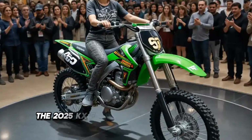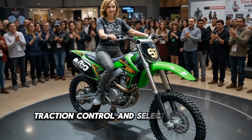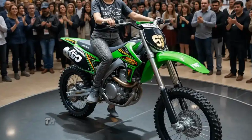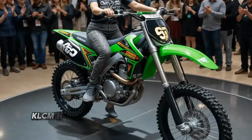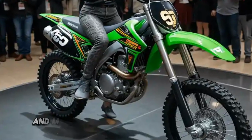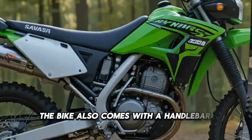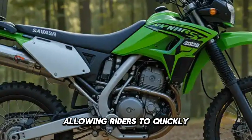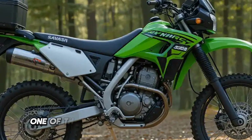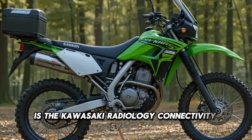The 2025 KX 450 SR features launch control, traction control, and selectable engine maps, giving riders more control over power delivery. The Kawasaki Launch Control Mode, KLCM, helps optimize traction during race starts, reducing wheel spin and maximizing acceleration off the line. The bike also comes with a handlebar-mounted switch, allowing riders to quickly switch between different engine maps based on track conditions. One of the most exciting updates for 2025 is the Kawasaki Rideology Connectivity System.